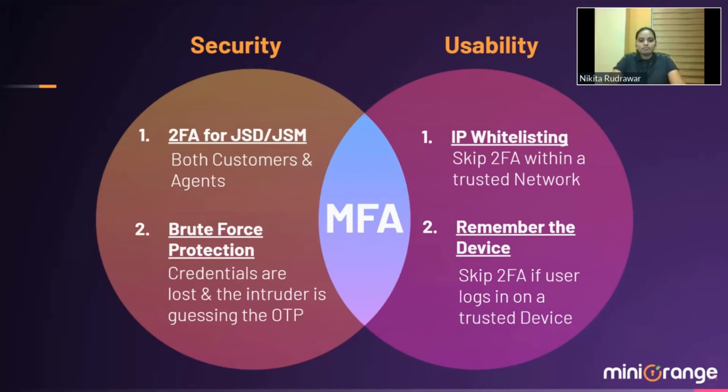Similarly, the remember my device feature helps you mark some devices as your trusted devices. So from the next time, if the same user tries to log into Jira from the same device, then 2FA will be skipped, so that users don't need to enter the second factor again and again.